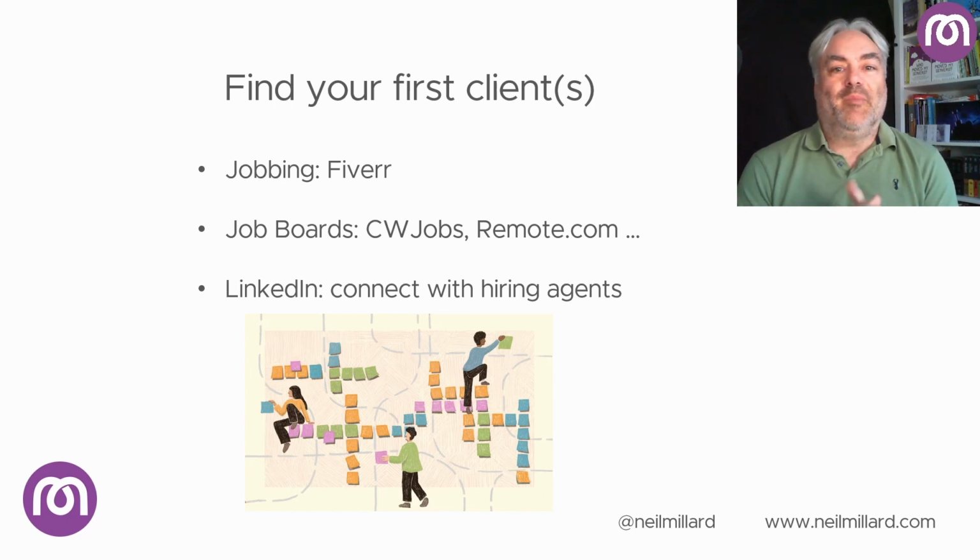There's the jobbing type thing on Fiverr, where you're doing small jobs for lots and lots of different people. There's the job boards, CW Jobs, Computer Weekly jobs, something like that. Remote.com, by Mr. Levels, and other job boards are available. Depending on the current trends, they come and go, a bit like search engines, and you can find contracts on there. They usually tell you what the contract involves. They don't usually tell you who the customer is, although sometimes you can guess. And sometimes they tell you what the day rate is as well.